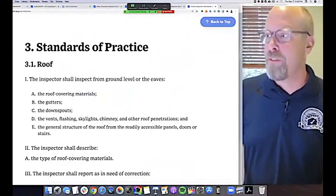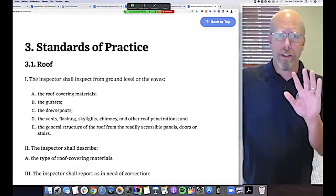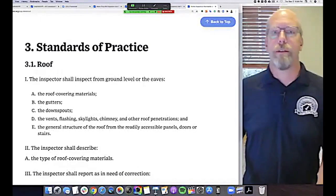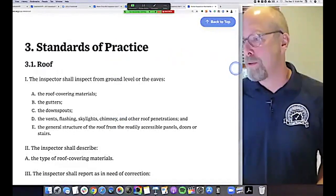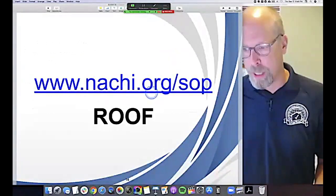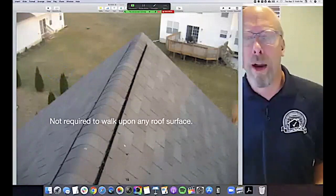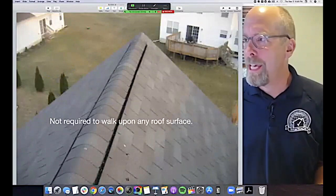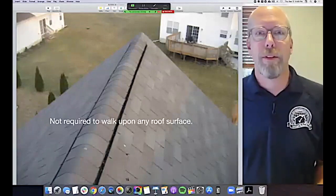You're essentially performing a visual only home inspection, which means you can think of your two hands as tied behind your back, and you're just looking around with your two eyes and observing and making a report based upon your observations. So in the standards of practice at nachi.org/SOP, there's a roof section. And one of the main points is that you're not required to walk upon any roof surface, even if that roof surface is flat and only 10 feet above the ground, like a one-story pizza shop that has a flat roof, a little commercial building.